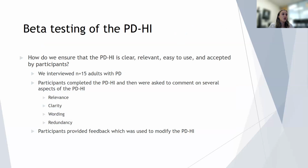So we have the first version of the PDHI, and the next question we look to ask is: is it usable? Is it relevant to participants? Is it easy to complete? Is this feasible to put in a trial? These are questions that we look to ask the participants directly. During this process, we interviewed 15 adults with PD after they completed the PDHI, and we asked them to provide their thoughts and feedback on the outcome measure.